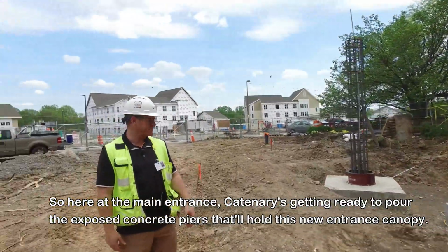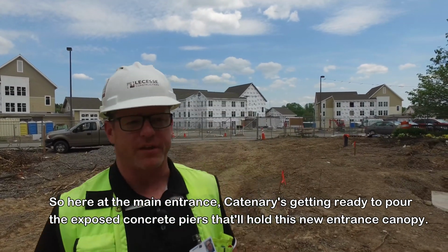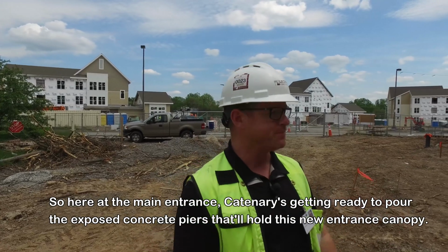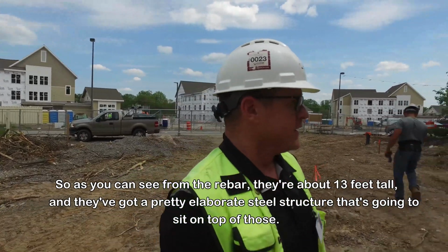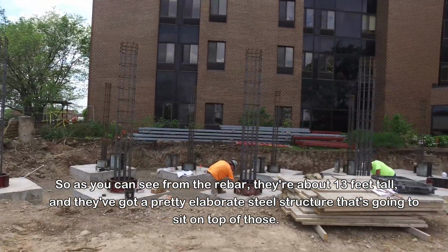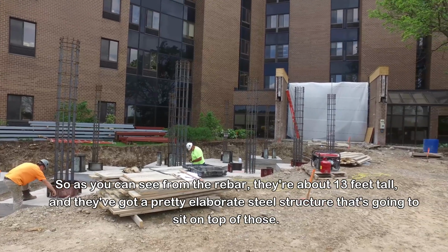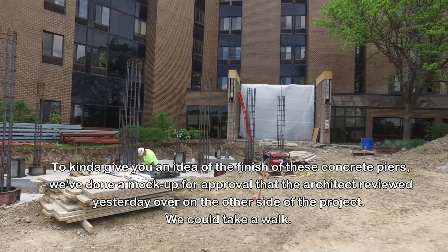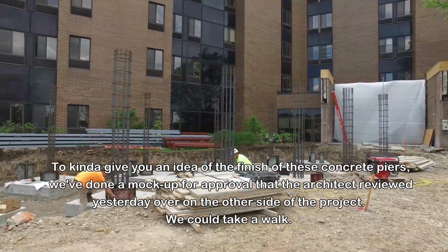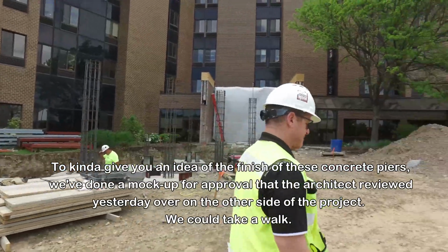So here at the main entrance, Cantenary's getting ready to pour the exposed concrete piers that'll hold this new entrance canopy. So as you can see from the rebar, they're about 13 feet tall and they've got a pretty elaborate steel structure that's going to sit on top of those. To kind of give you an idea of the finish of these concrete piers, we've done a mock-up for approval that the architect reviewed yesterday over on the other side of the project. We can take a walk.